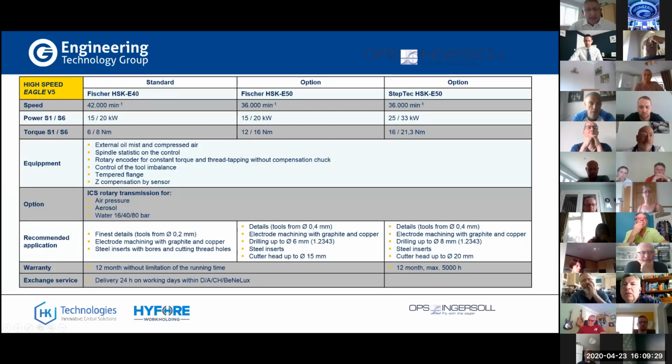Of course, to cut, we need spindles. So in the V5, we start with a HSK E40 spindle, 42,000 RPM, which allows us to use cutters down to 0.2 millimeters diameter. Typically for fine finishing, some rough work, graphite, copper electrodes, but we do go up to a 36,000 HSK E50 step-tech spindle, which has a little bit more torque and power, allowing us to use down to 0.4 millimeter cutters but also going up to cutter heads of 20 millimeter and even doing some drilling operations up to 8 millimeter diameter.